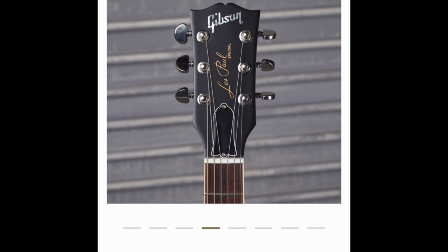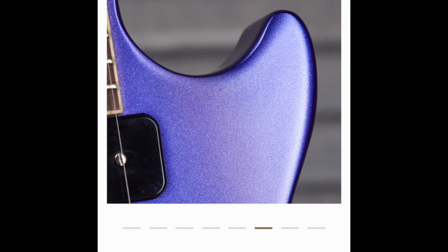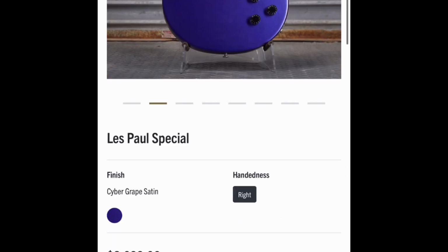Definitely satin on the headstock. I think they should have given this one a matching headstock. Would have kind of beefed it up a little more. Or a black stinger on the back. But then again, I love stingers. I can't wait to own a guitar that has one. Completely ridiculous, I know. I like this one.